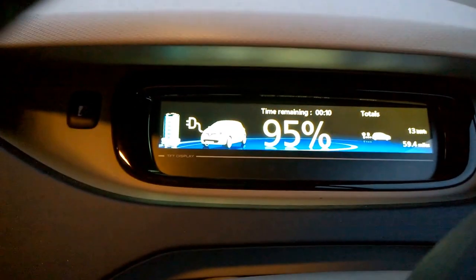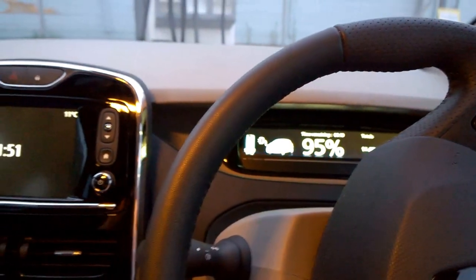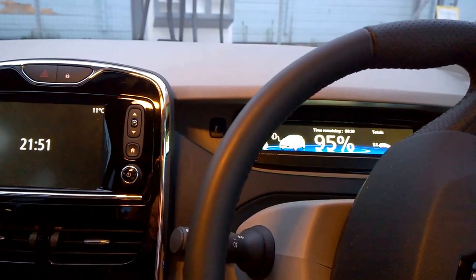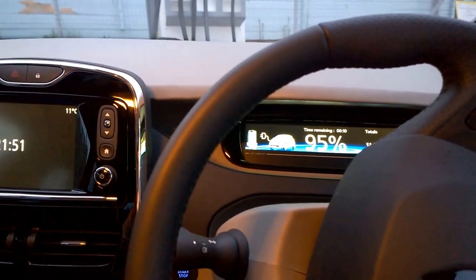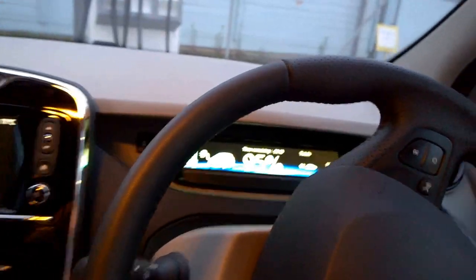With an estimated 10 minutes to go or so, it will be longer than that, I suspect. But I'll maybe let it add another couple of percent or so before heading home. But that is very convenient. So certainly in the time it would take you to stop and do a shop or something like that, even if it was empty, it would be fully charged.